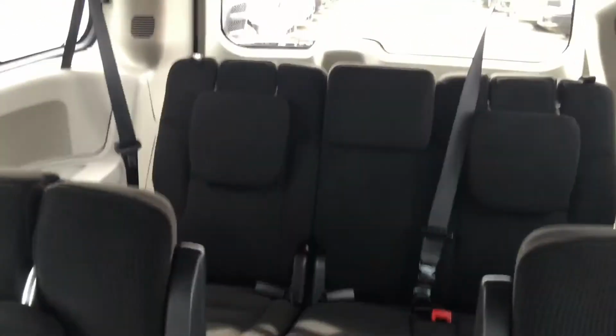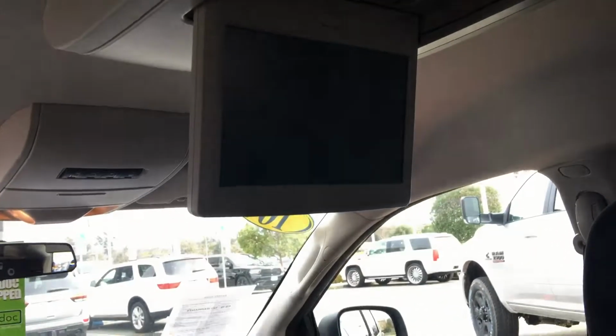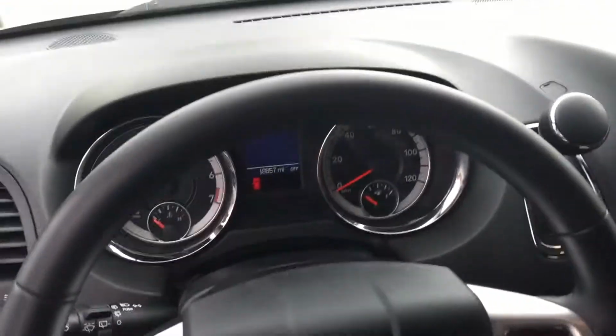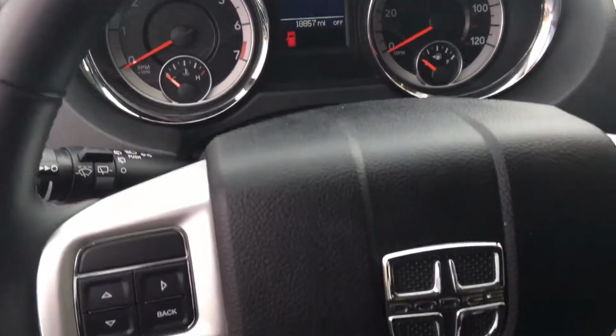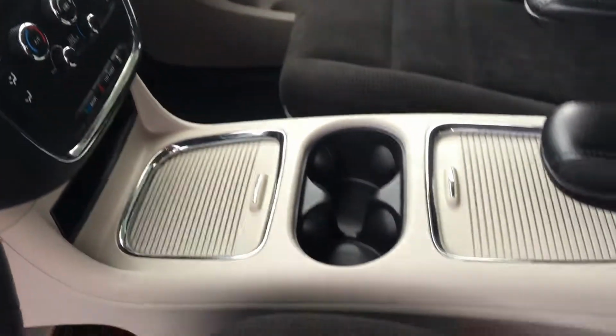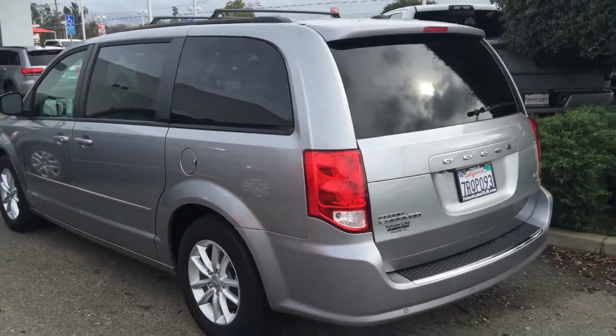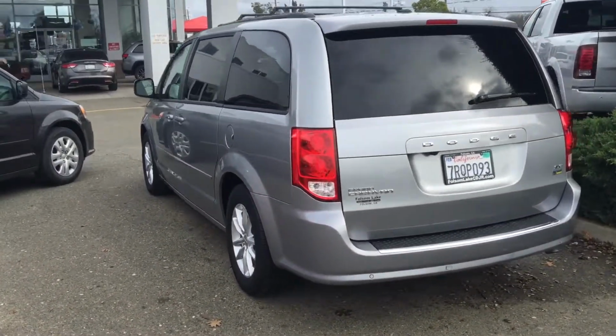This one actually has second row captain's chairs, as well as second row Stow 'n Go and third row Stow 'n Go. There's your DVD screen. Come up here, you'll also notice it as well has cruise control, power seat, as I mentioned, that center console with plenty of storage. This vehicle is even certified, so it has a 7-year, 100,000-mile manufacturer's powertrain warranty on it.